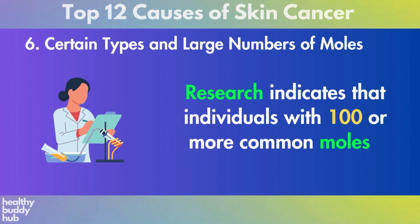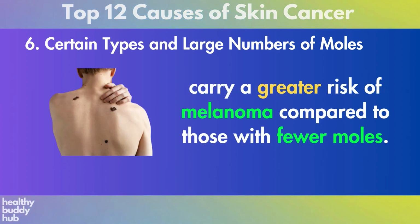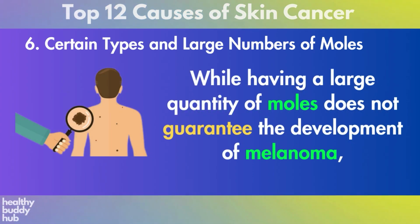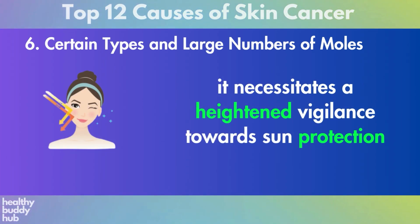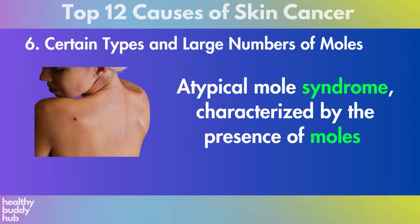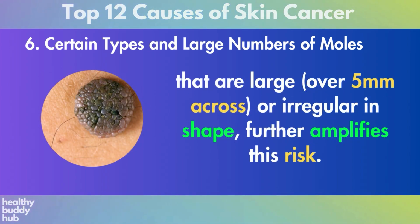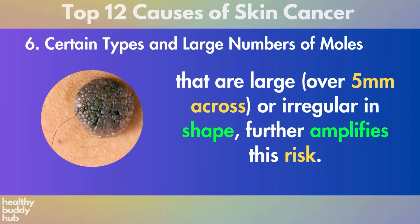Research indicates that individuals with 100 or more common moles carry a greater risk of melanoma compared to those with fewer moles. While having a large quantity of moles does not guarantee the development of melanoma, it necessitates a heightened vigilance towards sun protection and regular monitoring of the skin for any changes. Atypical mole syndrome, characterized by the presence of moles that are large, over 5 mm across, or irregular in shape, further amplifies this risk.